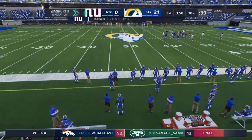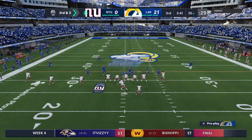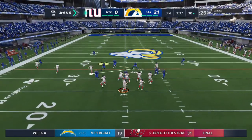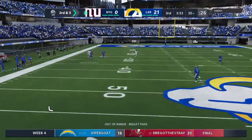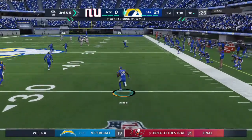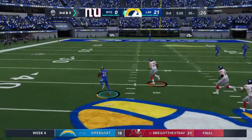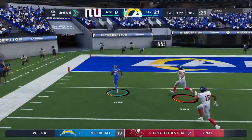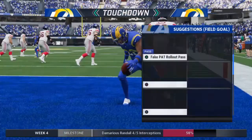Yeah, this will be a gain of 5 as he gets it to the 30. Brought down at the 30-yard line. It's a gain of 5. Brings up third and 5. Jones now from the gun on third down. Going top shelf for Smith-Schuster. Oh, Jones has just thrown his third interception. Picked up by the former first-round pick, Demarius Randall. There he goes, left side. And he will score. Touchdown.